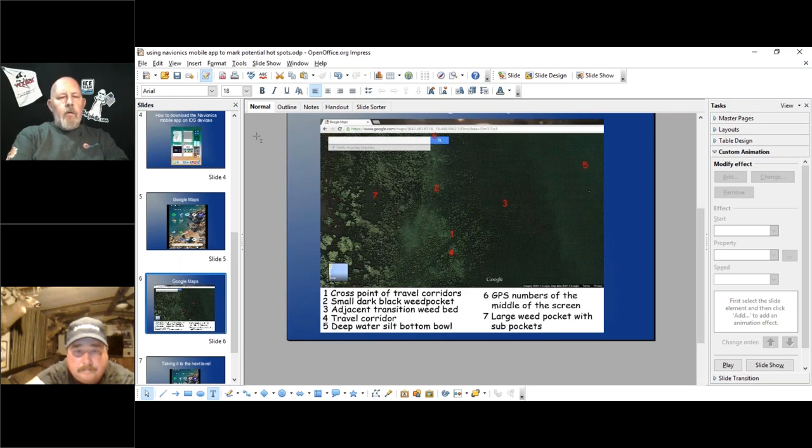So cross-point travel corridors, you could see these lines that go through the middle of this thing, and they're kind of like straight striations coming out from the shoreline.